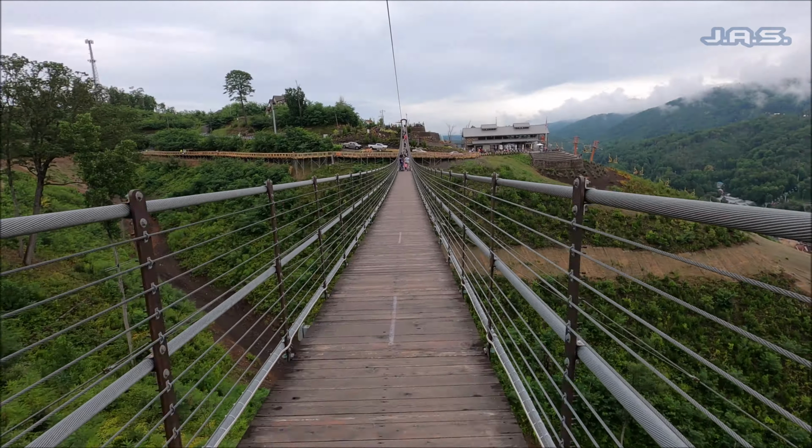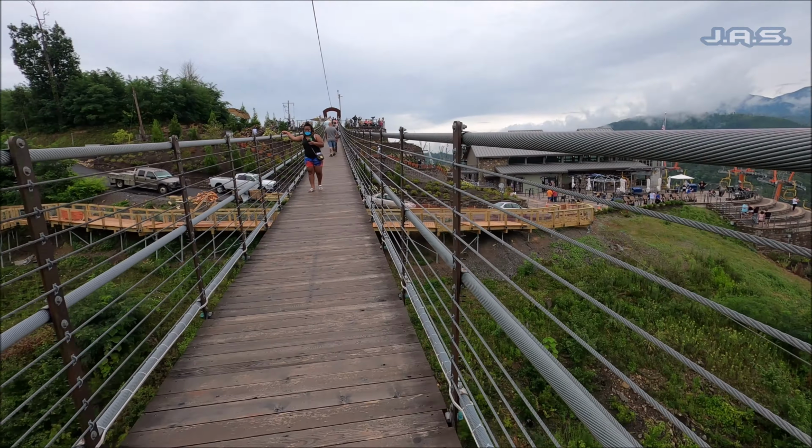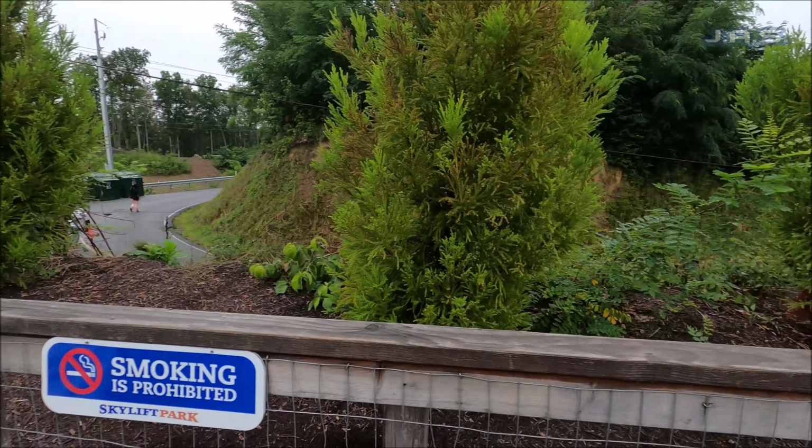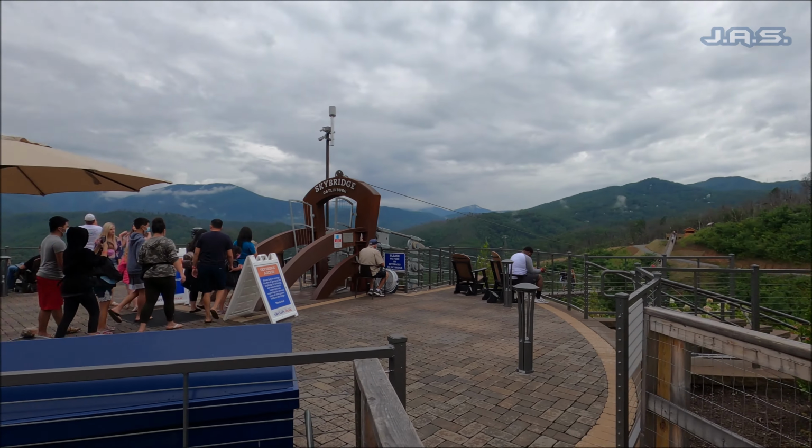Alright people, and here we are at the top of the mountain. Thank you. Can you all see this view? Crazy. Beautiful. The rules, so no bouncing because you will fall off. It's just that simple. And then this is the top. It's a little bit busier than it was when I first got here.